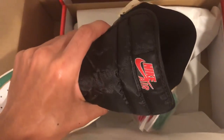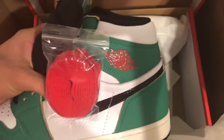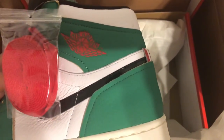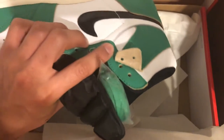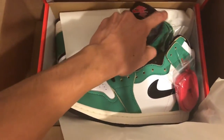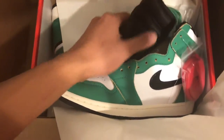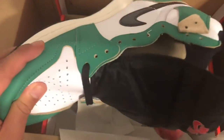They look cool and all, but they're just not it for me. The whole tumble leather and the Air Jordan, it's just a lot of Christmas in the shoe, and I'm just not a big fan of it. But it's not bad. I'm definitely gonna sell these tomorrow, so I'll see you guys tomorrow after work.